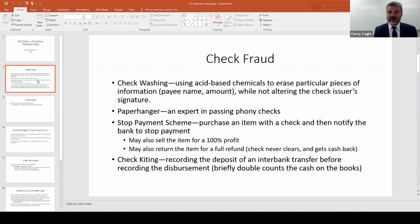A stop payment scheme, something that you probably would know what that is. You buy an item with a check and then stop the payment on it. And to double up, you could sell it for a profit. So not only do you get it for free, you sell it and make money, or you can just keep it, or you could return it for a refund. That's even worse, right? So you buy it, you stop payment, so you didn't really buy it, then you give it back to them for money. So they're essentially paying you for nothing, right?